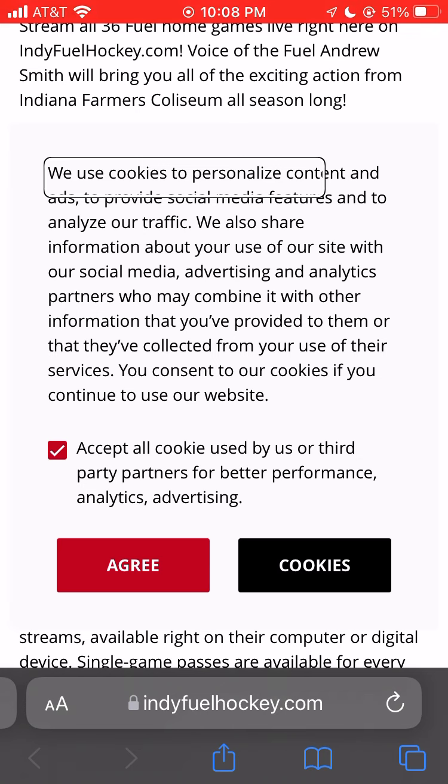The stick went flying, and it was Schneider's stick. He wanted a penalty. I don't think any's going to be called here, with 2:05 to go in the game. Got a timeout on the ice. We'll take a break. The Fuel lead 9-4. This is Indy Fuel Hockey.